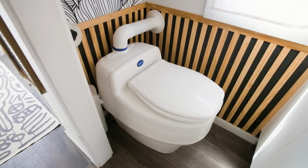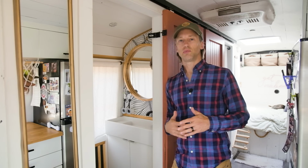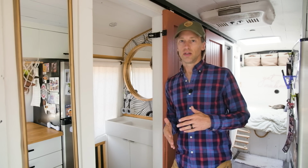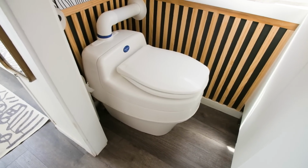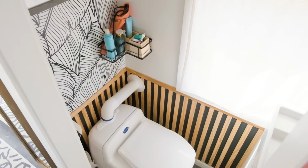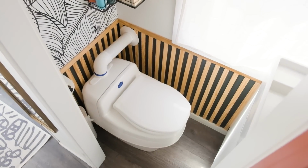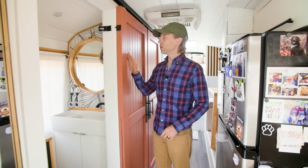It keeps your number one separate than your number two. So our number one is plumbed into our gray tank, and so we don't have a separate jug to deal with or anything. It all just goes out when we empty our gray tank at dump sites and things like that. One thing we are sure to do on driving days is lock these doors in place.